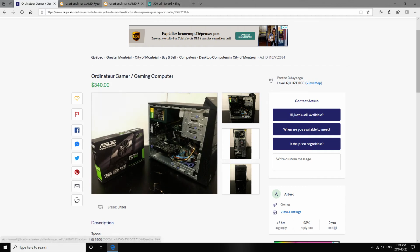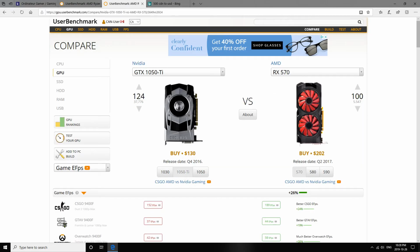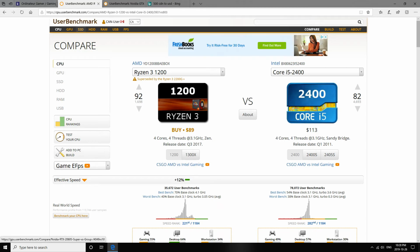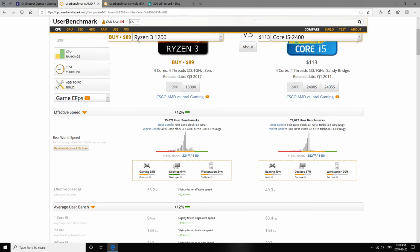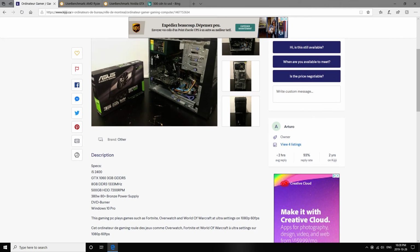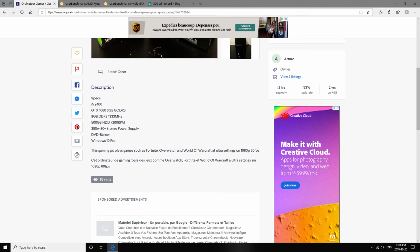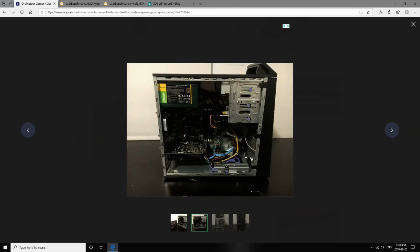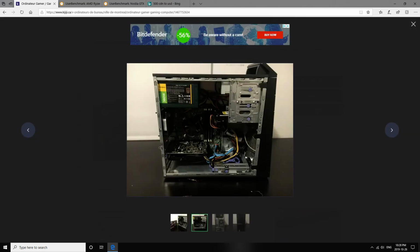Next is the 1060 3 gigabyte, which we've already looked at, and we know that it is a very good GPU. It will get a little bit of bottleneck from this, but not terrible. Not terrible whatsoever. You'd only notice it side by side. 8 gigabytes of RAM. Just curious if it's got two sticks. Looks like it has two, so that's good. It is a no name.